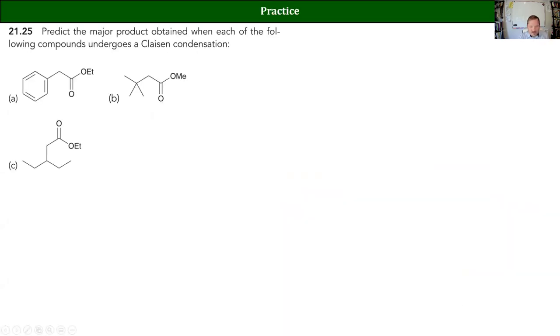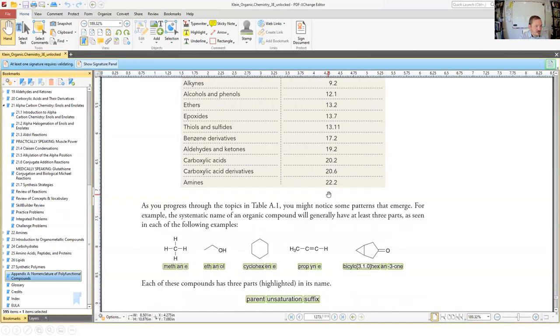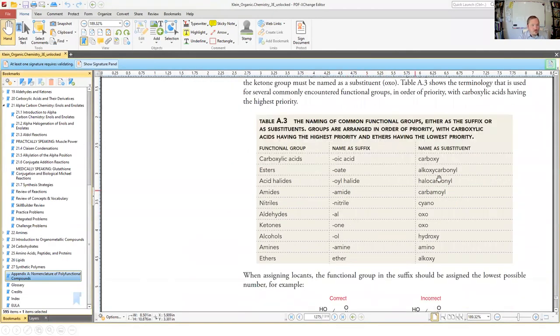And like I said, in the textbook, if you look at the end, the appendix has a list of how you would name an aldehyde or a ketone as a substituent. You name it as oxo.